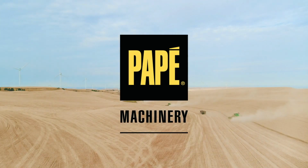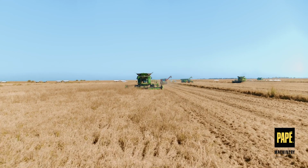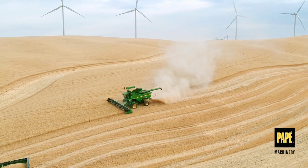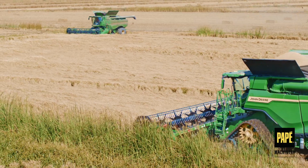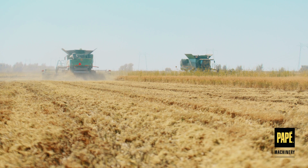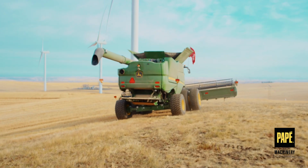Here at Papé Machinery, we understand that harvest season is the culmination of months of hard work. You've invested time, money, and energy into your operation, and the equipment you choose for harvesting matters. That's why we offer the best in agricultural equipment from John Deere. Our full lineup of John Deere combines supports your unique operation and helps you decrease waste and maximize efficiency.